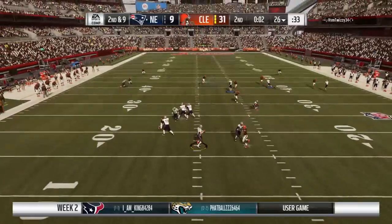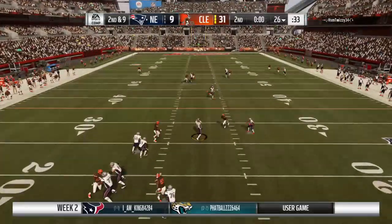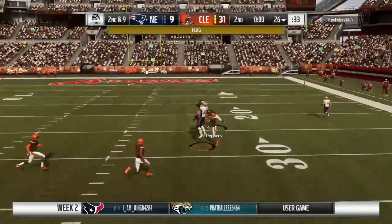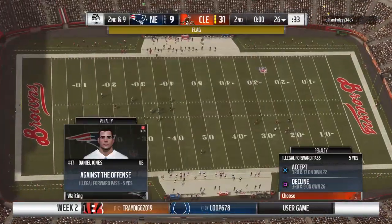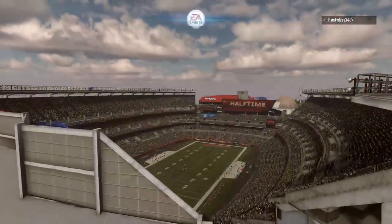The final shot before break. Jones. Stepping up, he'll try and run. And that's going to wind up incomplete. However, we do have a flag down. Let's check in with our referee.